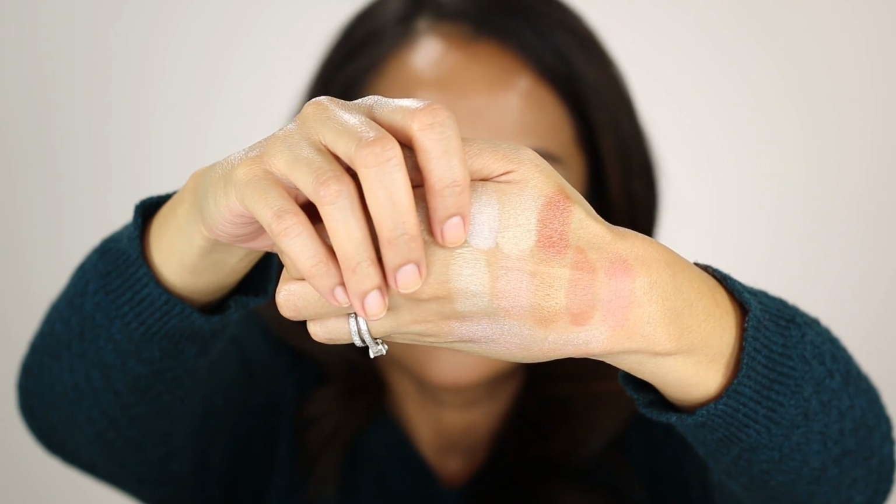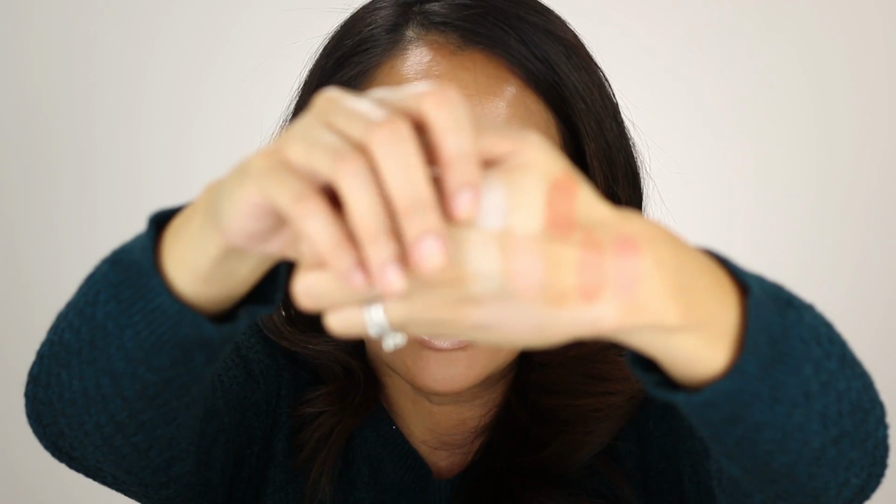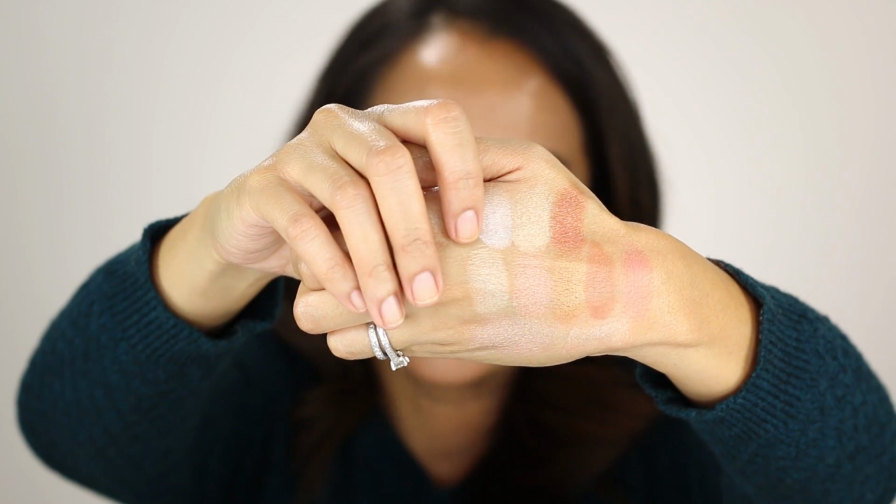Now, I've worn all these before and I love them. They're very pigmented, so you have to use a light touch, otherwise you can overdo it really easily, and they last all day, which I freaking love. I can put this on in the morning, and in the afternoon I'll still have my blush and my highlighter on. Again, this is very delicate, these pans, so I would be very careful and handle these with kid gloves.